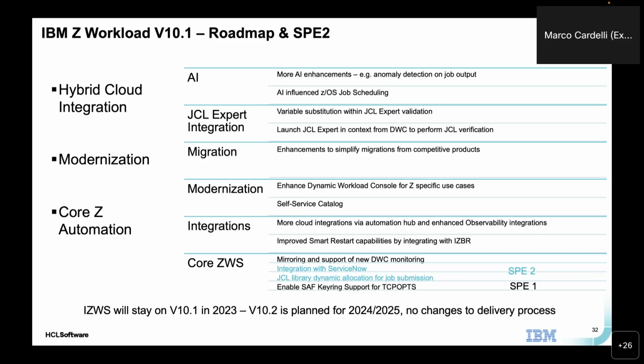In SP1, we implemented also one requirement for the support for SAF keyring on TCP/IP. So this was the RACF way to support the security. This is RACF certificates. That was only available for HTTP communication. Now it's also available for TCP/IP communications.